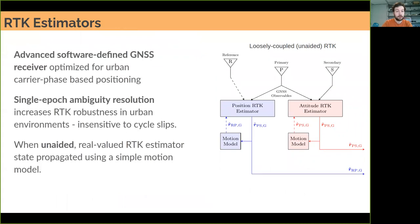The GNSS signal processing starts with an advanced software-defined GNSS receiver, which has been heavily optimized for carrier phase positioning in difficult urban environments. Downstream of this receiver, which produces code and carrier phase observables, the RTK estimators use a single epoch integer ambiguity resolution strategy. This makes the estimators insensitive to cycle slips, which is critical to achieving high RTK availability and reliability in an urban environment, where multipath and non-line of sight receptions are common.